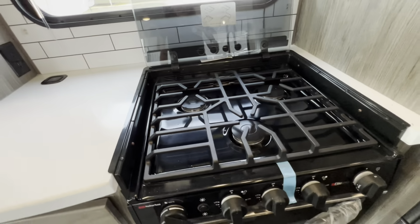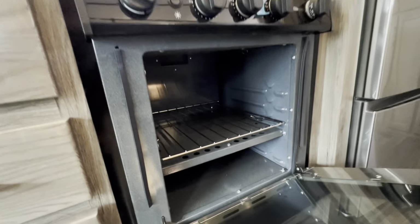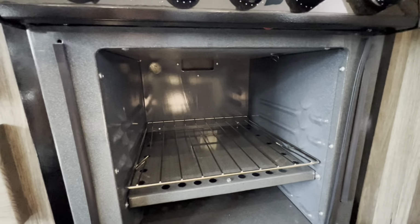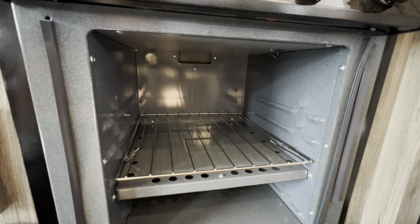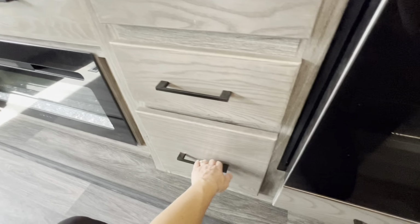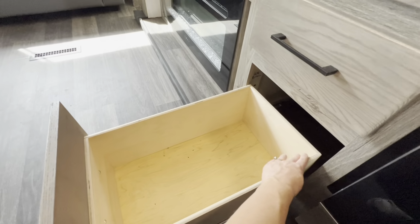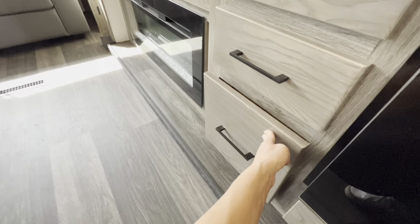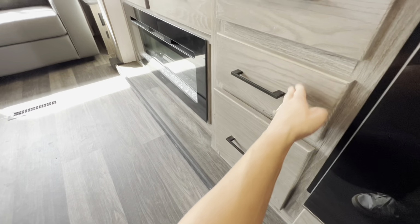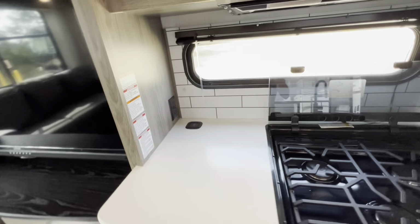Look at this large 3-burner gas stove, and then we've got our Suburban oven, which is that upgraded size. You could fit, I think we could put a turkey in there. What do you guys think? A nice round turkey. Moving over to the drawers, again, we're going to have those fully extending drawers. You can access all the way through, taking advantage of every little nook and cranny. They've got good latches in place, so you don't have to worry about them popping open while towing.